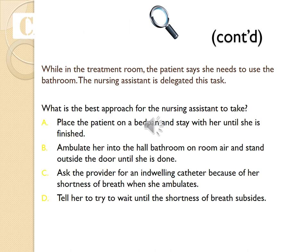B, ambulate her into the hall bathroom on room air and stand outside the door until she's through. C, ask the patient for an indwelling catheter because of her shortness of breath when she ambulates. D, tell her to try to wait until the shortness of breath subsides.